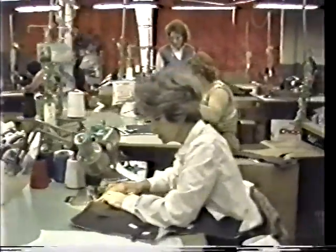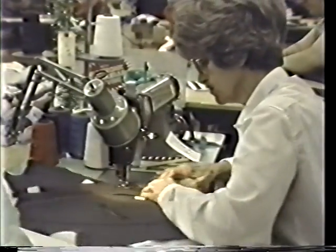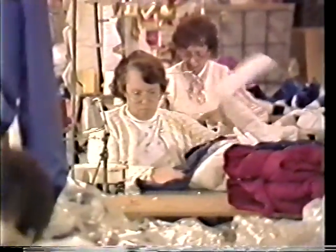In the manufacturing of a CB Sports garment, small parts is an area where basically the garment begins to take its facsimile of becoming a CB style. Then from small parts, the garment will move down into the regular manufacturing process.